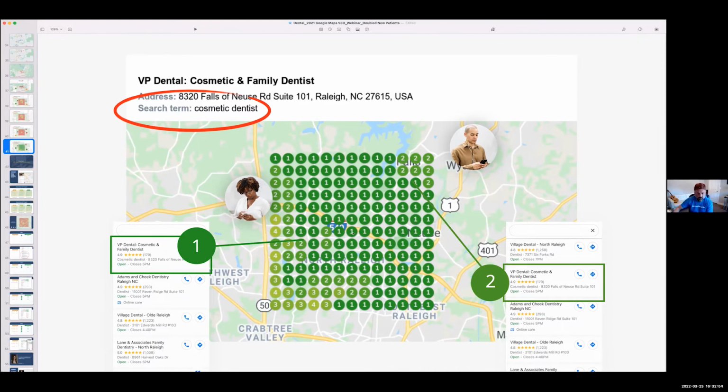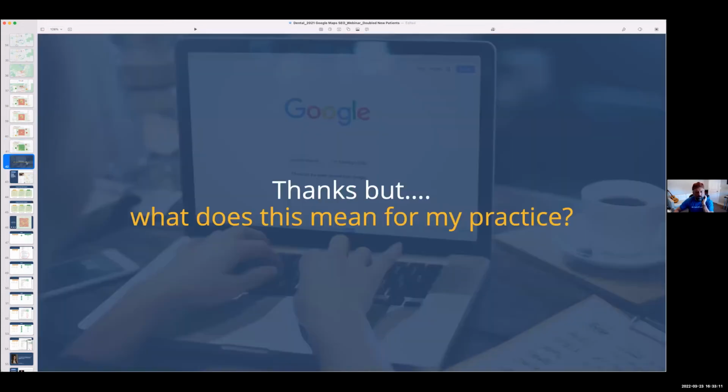Now, I don't remember if I mentioned this, but let me just give you some geographical. These are all a half a mile. Oh, I did mention that. These are all a half a mile apart. So this radius is about a 3.5 to 4 mile, 4 in the corners, radius around the practice. Okay. All right. But what does this mean for my practice?